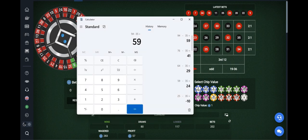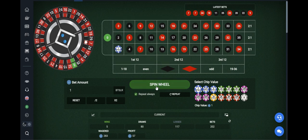All right, so session high was 94, so we'll be looking to get back close to that. I don't necessarily try to hit it or exceed it, but as long as I'm close to it, I'll go ahead and reset. But for now, I need to know what my minus 35 is. So 24, and now I'll be 1 unit. So let's see how we go.